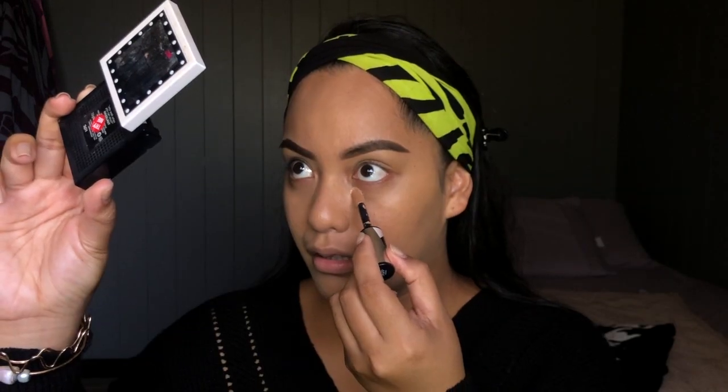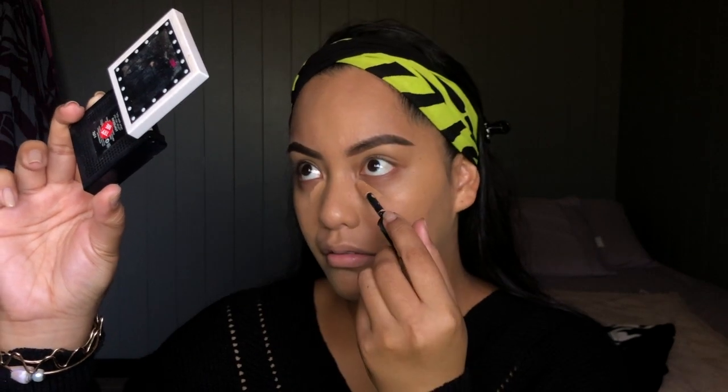How's the coverage? It's nice. It's enough. Concealer, Full Wear Infallible. I'm gonna pop it right there. I scrape off all of that, and I just put it right here. And then with a small, fluffy brush, I just blend out first the bottom and move the product towards the side of my eye.